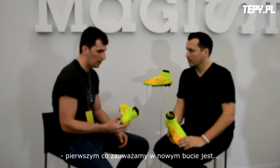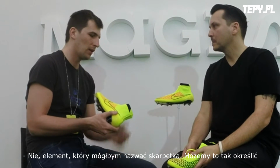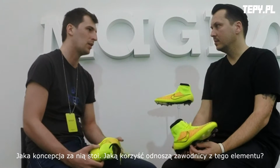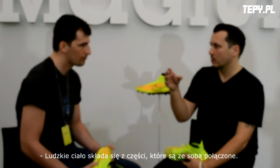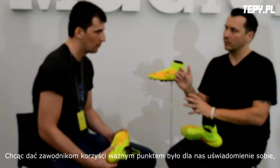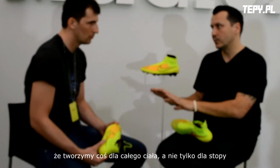The main thing that we noticed about the new boot is the dynamic fit, the thing that I can call a sock. What is the concept behind this? What is the benefit that the player gets from this new element? Yeah, so the human body is made out of different parts, right? And those parts are connected. They are not separated. So in order to provide a greater benefit, the big aha moment for us was that we should be designing for the player's body, not for the player's foot only.